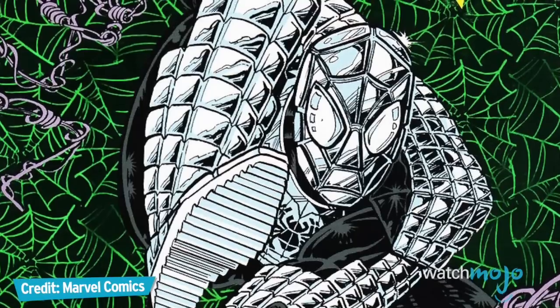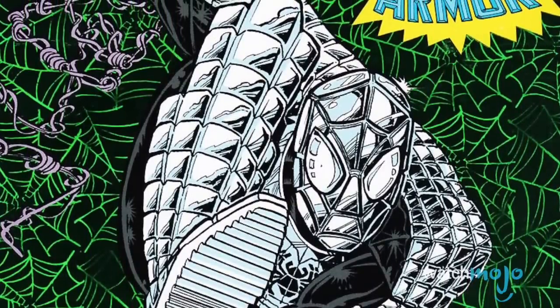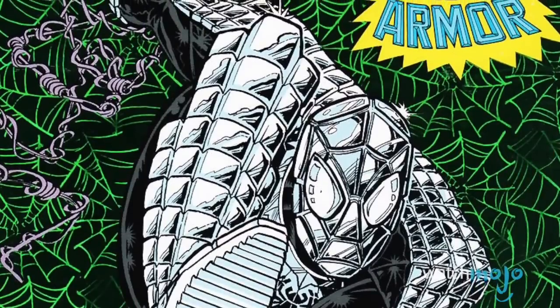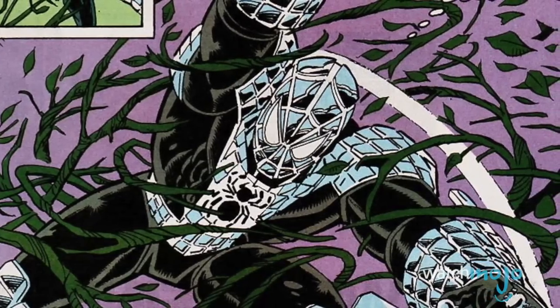This spider armor appeared only once in the comics, but its unique aesthetic cemented its status nonetheless. Worn in 1993's Web of Spider-Man number 100, the armor was used to fight the New Enforcers villain team.